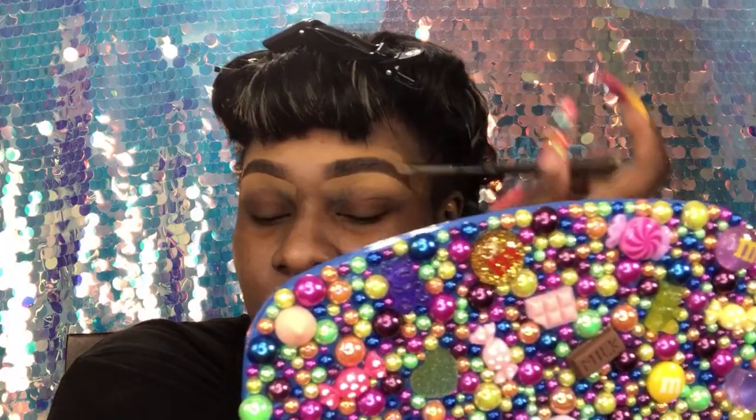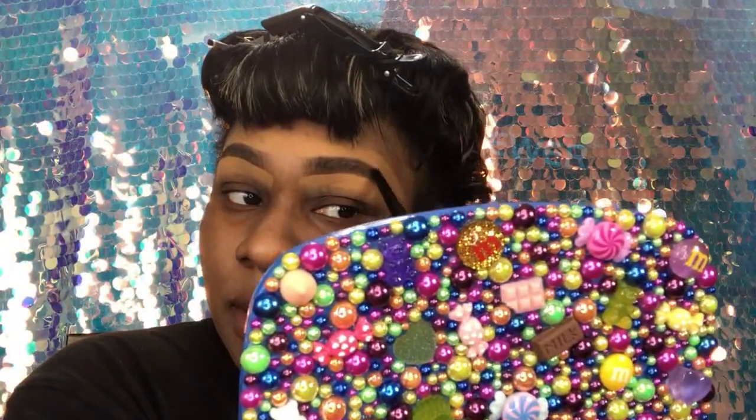I'm going to definitely put it up. And then once I comb, everything is curled right now, so it don't look like nothing, but trust me, when I comb it down, it's going to look like something. So, yeah. Let me just finish this brow.